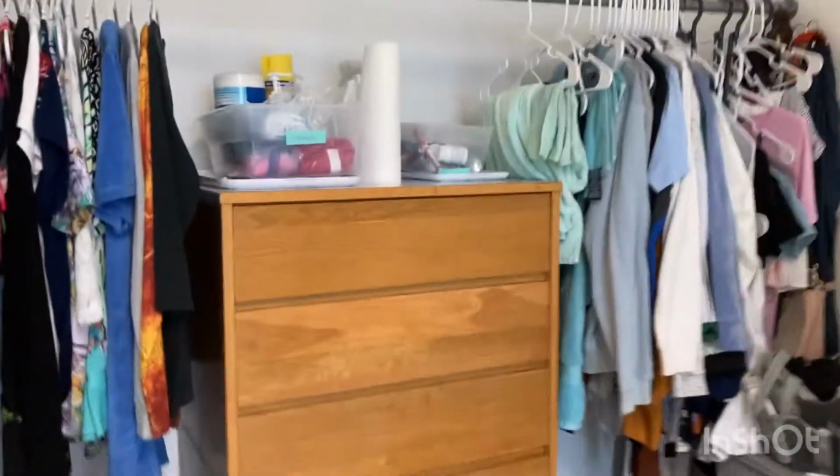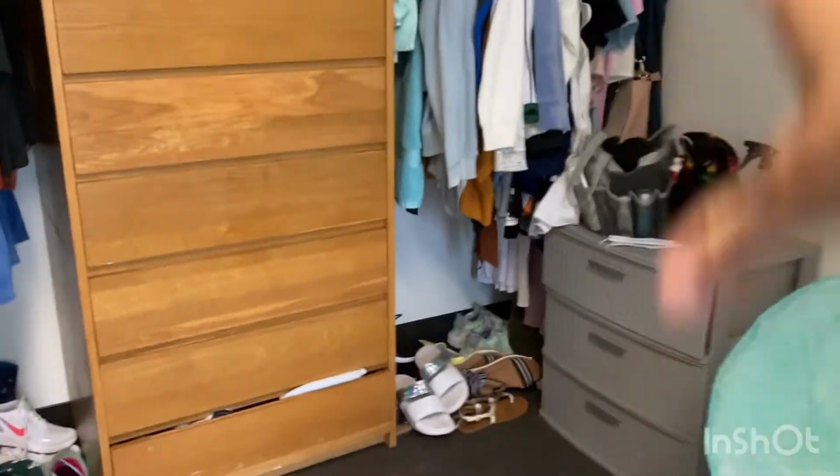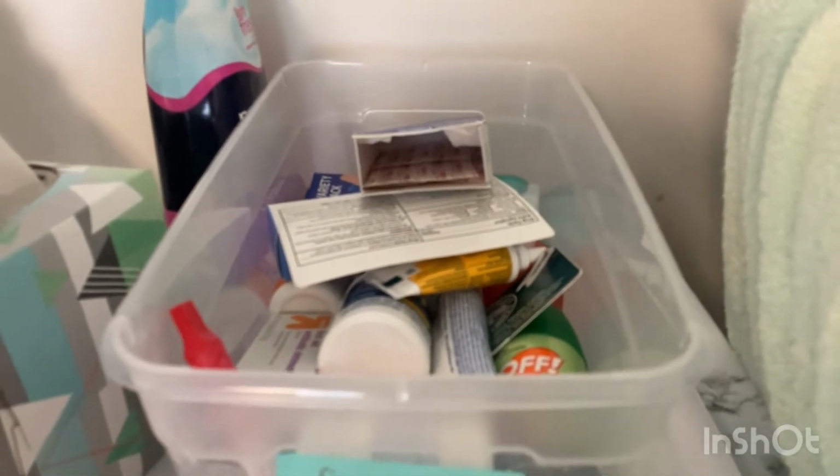Where we have our beautiful closet space. That's Morgan's half. This is my half. Of course, you can tell mine's a little less than hers, but that's okay. So she's got all her stuff there. We also up here have our first aid kit, which is falling off. It has basically band-aids and everything else you need.